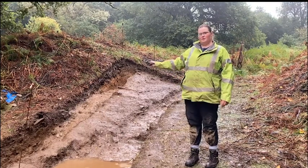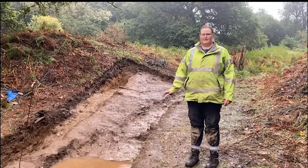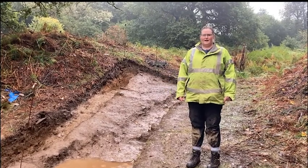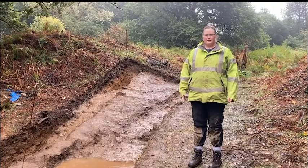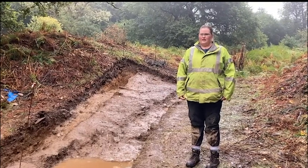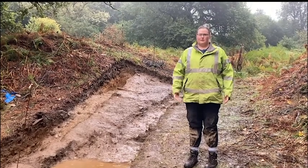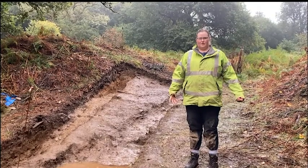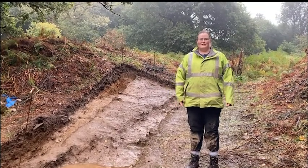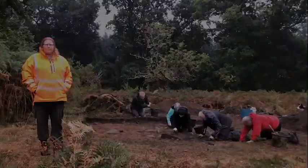We weren't able to identify a ditch in this area, but we've been able to answer the question of whether this is the real entrance, and from what we've found so far, we think it is. Unfortunately, the materials have been very sterile, so we don't know if we'll be able to get a date for it, but we've been able to answer the question that this is the real entrance to the Hillfort.